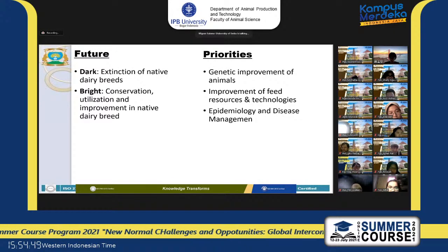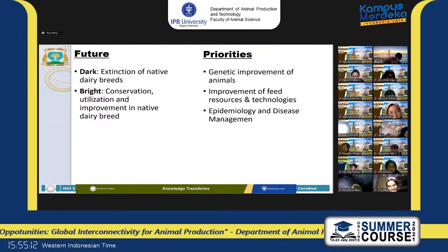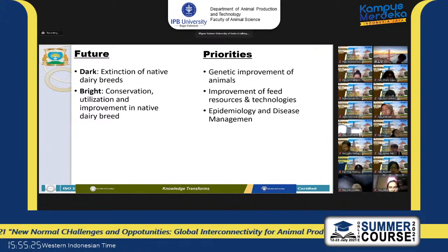Then we have a bright future if we put some effort into conservation, utilization, and improvement of the native, especially the dairy breed. Then we can have a bright future where we can use these indigenous breeds for milk production and also for other products. Then priority is genetic improvement of animals. Then we also have improvement of feed resources. Remember, even if you have good breeds and you do not have the feeds to give them, they are not going to perform.